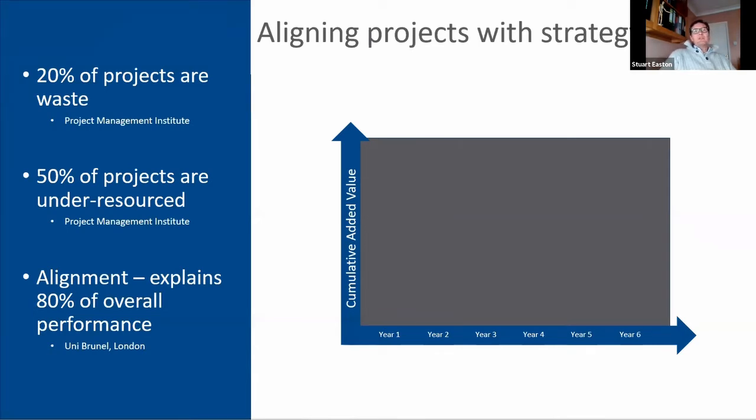So strategic alignment is often one of those things. You know, people go off and do their PMO certification classes, and they learn about strategic alignment being one of the things that you need to do. And it's one of the things you need to talk about and be able to answer questions on to get your certification and all that kind of good stuff. But that's not the point.